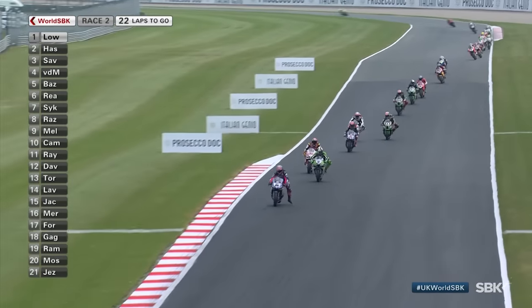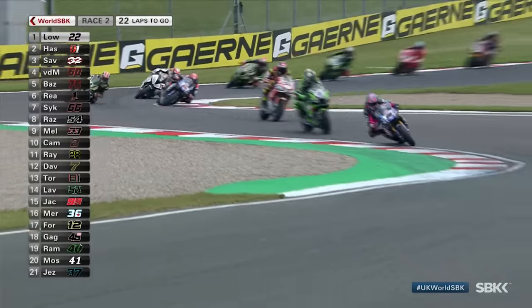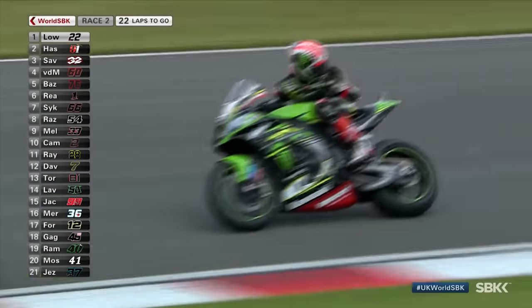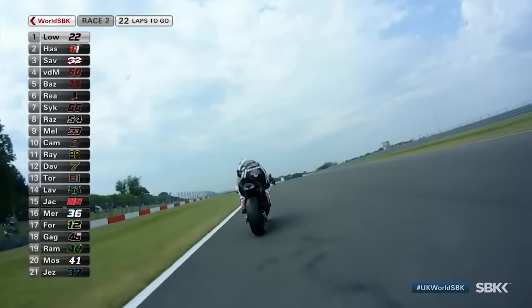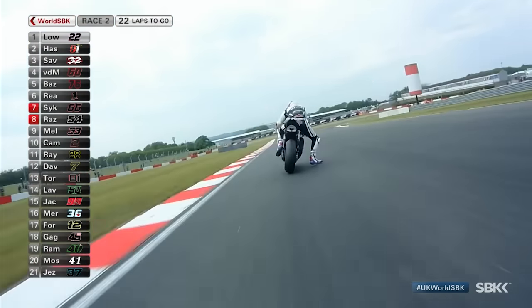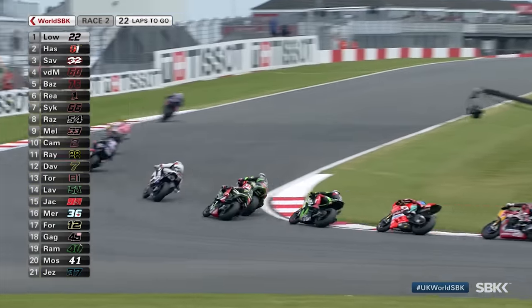Yeah, the gap between Michael Vander Mark and Savadori down to half a second. Ray makes the move on Loris Baz on the way into the Foggy S's. You can make the move if you're faster than the other riders. It looked like Jonathan may have ran over the exit curve there through the corner, so he ceded that position back to Loris Baz. Doesn't lose a spot to Tom Sykes behind him. But you'd imagine that Jonathan gets a little bit wide on the run into the S's.